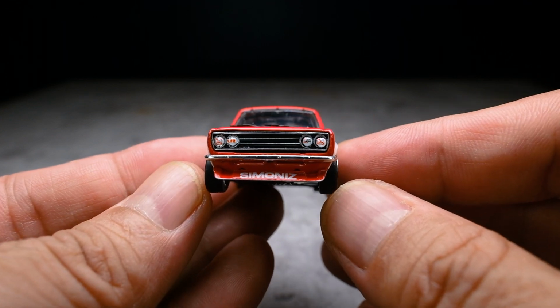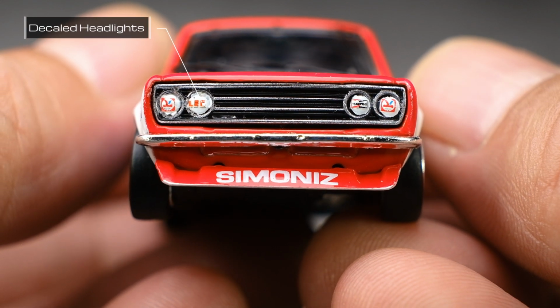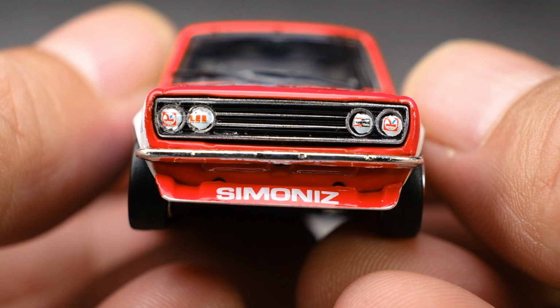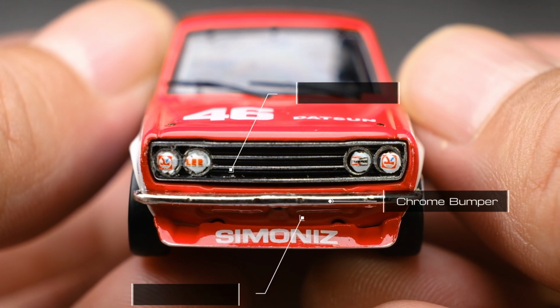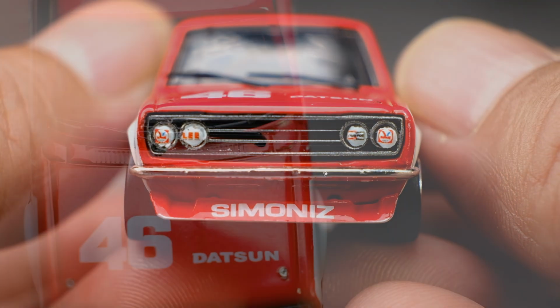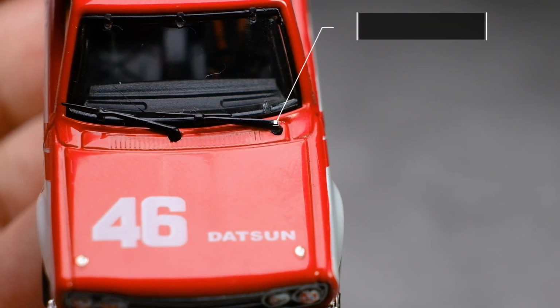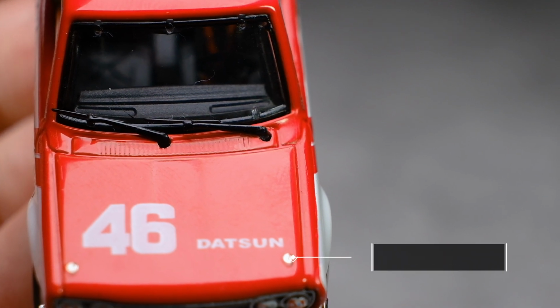Moving to the front, we see the headlights covered with Tampo graphics. It's not that clear though, but that's fine. It's really a small space to place a decal anyway. Front grille looks clean and sharp, as well as the front chin spoiler. And the chrome bumper is quite awesome. And on the hood area, we have the windshield wipers as separate pieces. Be careful in handling it on this part. The hood latch's graphics is a nice touch.